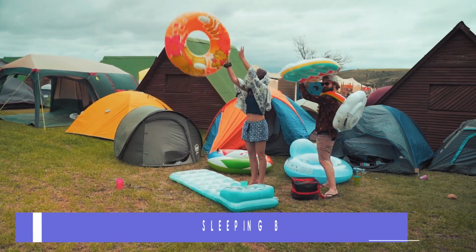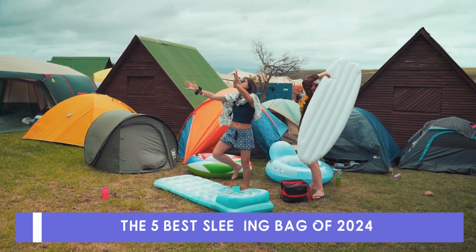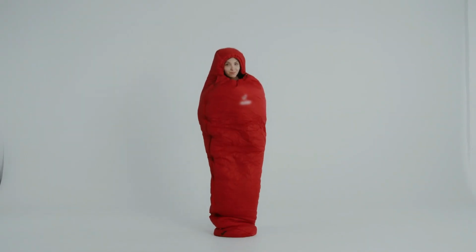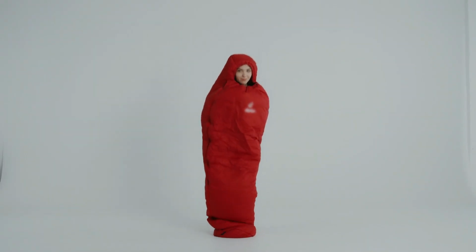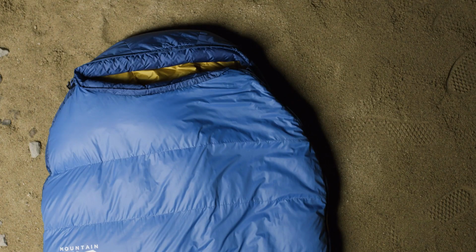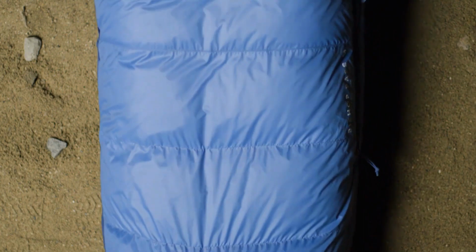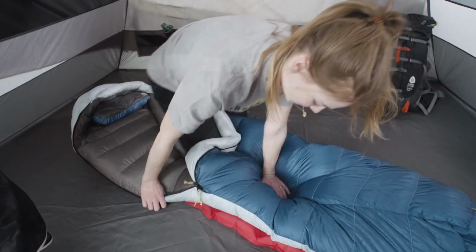Selecting the right sleeping bag is crucial for a pleasant outdoor adventure. Today, we'll explore the top sleeping bags available on the market. From budget-friendly choices to premium ultralight selections, each sleeping bag has unique features and considerations that we have carefully evaluated by examining the trade-offs and benefits, considering real-world experiences, and taking into account customer feedback and reviews.